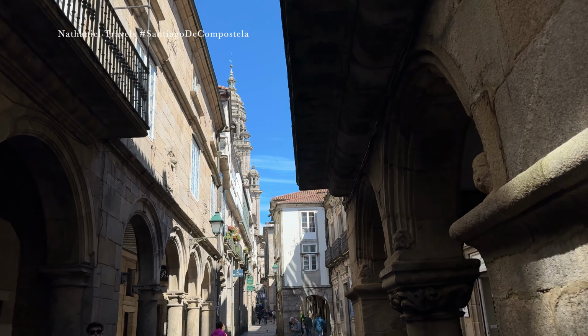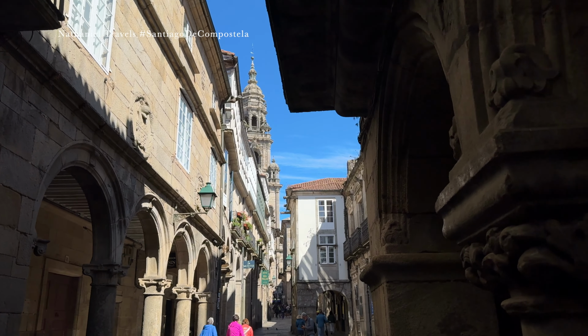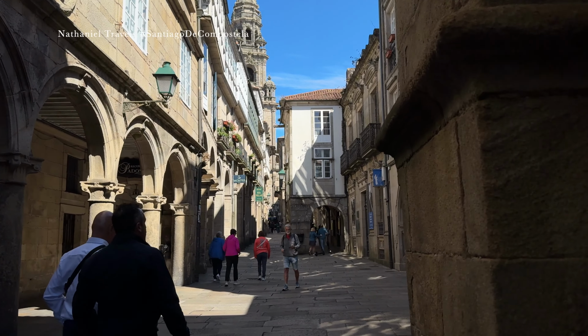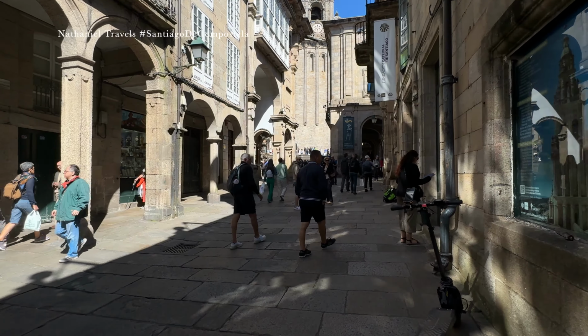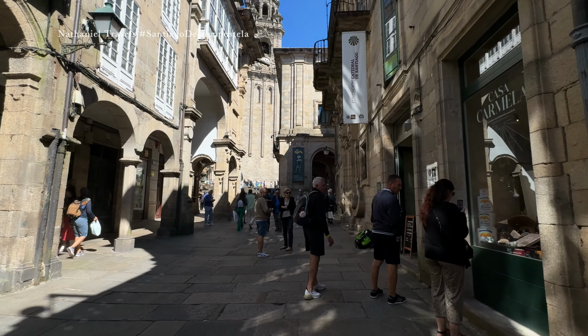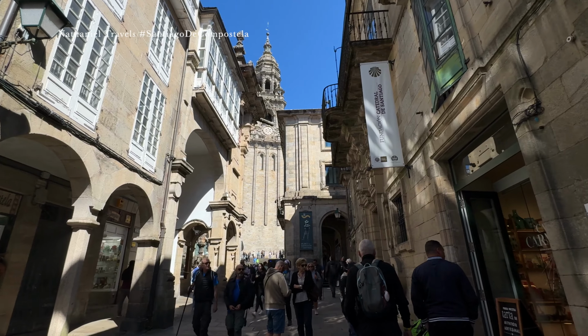Guys, from here we can see, I think this is the clock tower or Torre de Reloj. Right. From this street, amazing view. We're getting closer, guys. It's so windy, guys. So finally we have arrived.